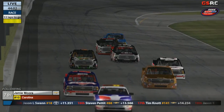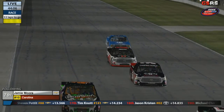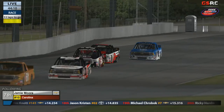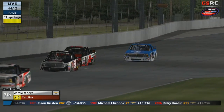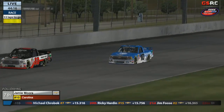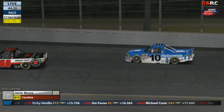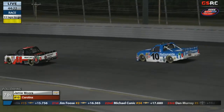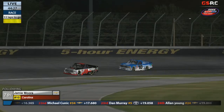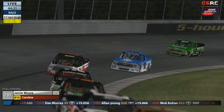So, Jamie Moore in the number 10 Nationwide truck, I believe he got in the wall coming out of turn 2 early in this race. That forced a 3-wide situation into turn 3, which ultimately led to Mark Allen blowing his engine. But he's having a solid race up there in the top 10 in points, in the top 10 right now. Unfortunately for Jamie, he's going to be the last of the trucks on all tyres, so he's going to have a lot of hungry drivers right on his rear spoiler on this restart.